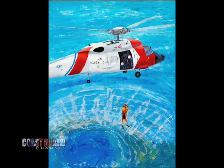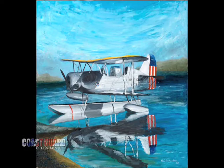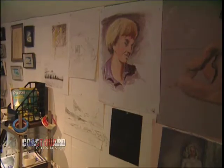Well, I am a Coast Guard artist, member of the COGAP program. I have no formal art training as far as going to art school. I've taken classes, plus studied under the local teachers here in the area. Favorite things to paint? Aircraft, skyscapes, and nudes, not necessarily in that order.